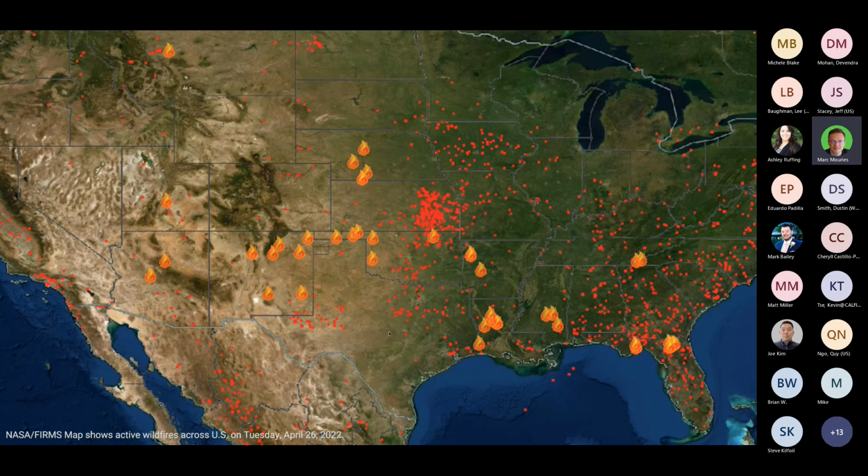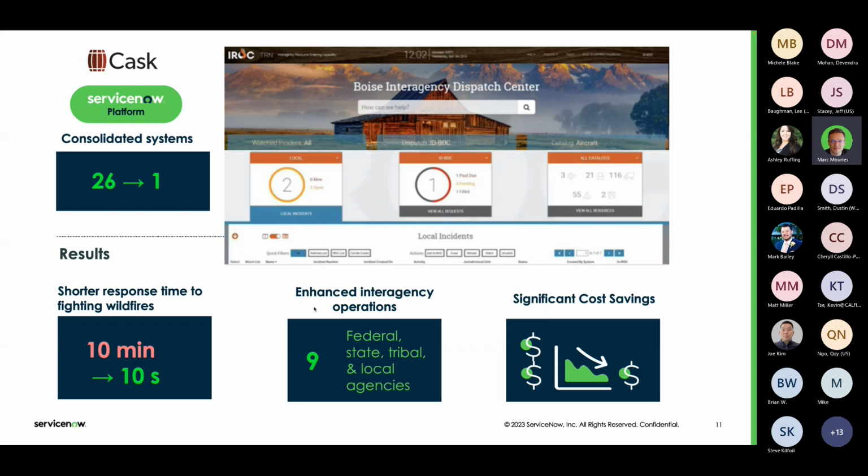Next. So they worked with ServiceNow and a partner of ServiceNow called Cask, and the multiple agencies worked together to build an application called IROC on the ServiceNow platform. IROC is the Interagency Resource Ordering Capability, and it's been a huge help by first consolidating 26 separate systems into just one unified platform. There are other systems involved, but moving many applications down into one significantly helps that collaboration.